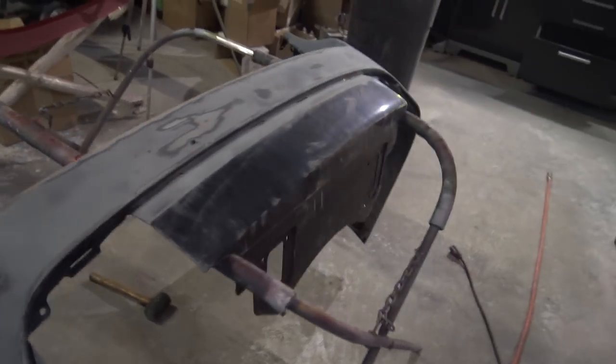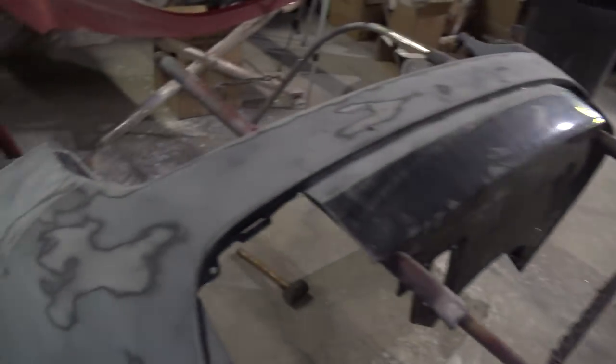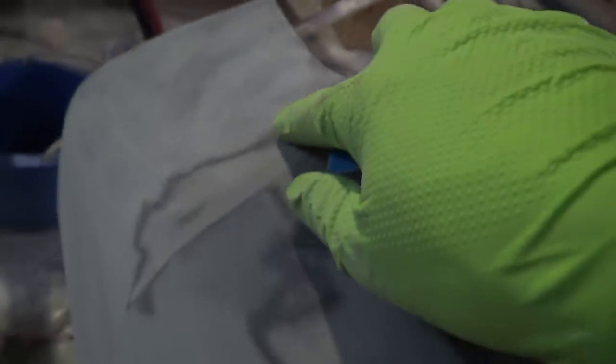So now that I have this thing sanded down, I basically just hit it with the DA with 180 grit or so. And yeah, now you can see some more of the imperfections in it. Kind of blended a few of these out a little bit. I could probably sand them a little bit more. You can see that right there, that's where somebody backed into something. And then as you go, you can see all the random spots.